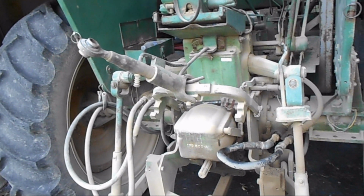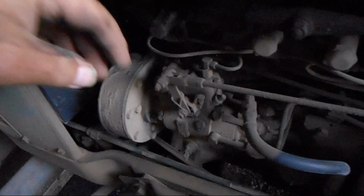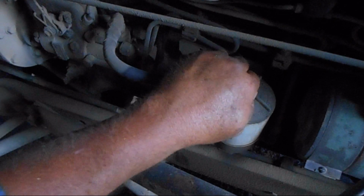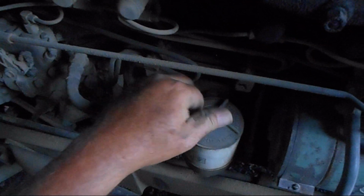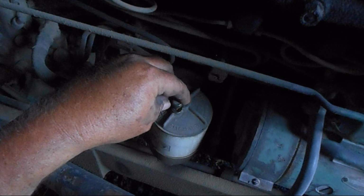So I'm going to have to let this thing cool off and start checking on this fuel system. I know my injector pump is leaking out of the throttle shaft there, so it may be getting wore enough to where it's starting to suck air. I don't know. That should have fuel coming out of it right now, because the tank is just about full.